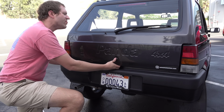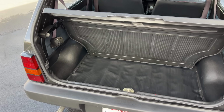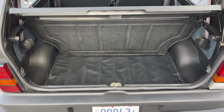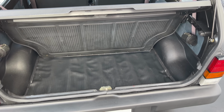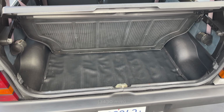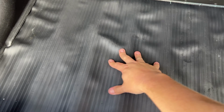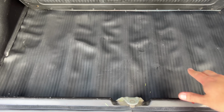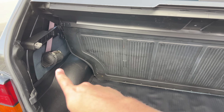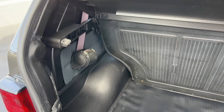I'm gonna pop open the tailgate back here, and you can see the cargo area. Not huge, but surprisingly large considering you get 2 rows of seats and a cargo area in a vehicle that's only 135 inches long. Now, you can also see in this cargo area, very basic back here, rubber floor, not padded with carpeting or anything like that. And you even have the seatbelt retractors just sort of exposed in the cargo area. No attempt to hide them or make them look particularly nice. It's basic and simple. That's the whole point.